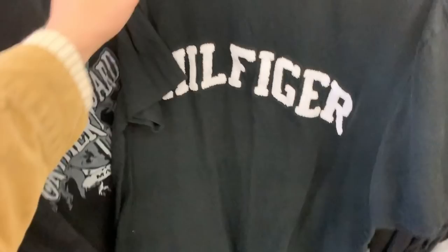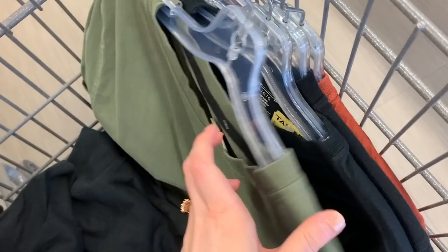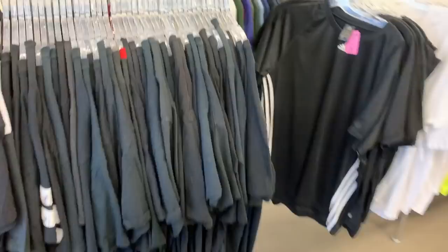And then I also found some blank shirts that I want to do a thrift flip with and put that little hanger with Thrifter in it, that design I created, because it sold out right away. So I want to make some more. So I'm just grabbing those t-shirts. And yeah, I'm just gonna keep going at these t-shirts.